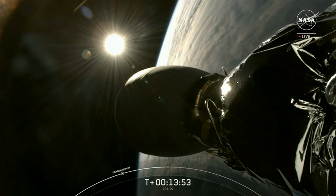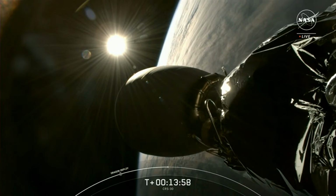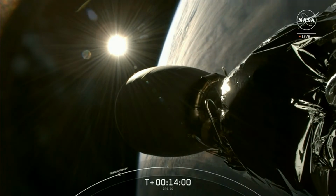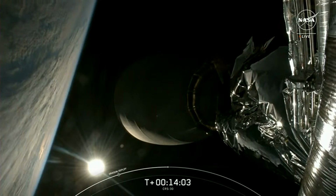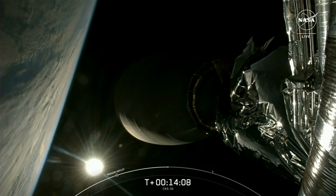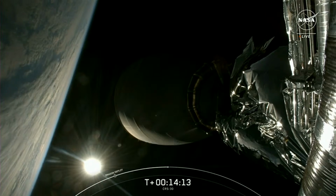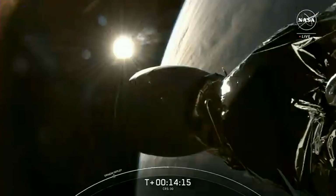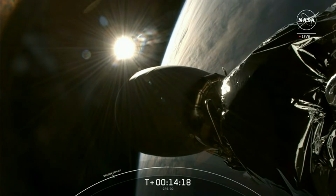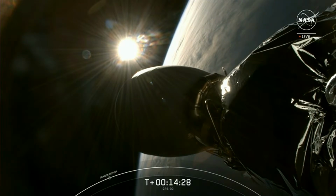A common question we get is what sorts of treats and food are inside Dragon that the Expedition 70 crew aboard station is awaiting. We did receive word that there is a fresh food kit, including some fruits and vegetables like citrus, apples, and cherry tomatoes inside Dragon right now. There are also 2 crew-requested coffee kits and 60, that's 60, bulk overwrap bags. These are standard BOBs containing some standard food menu items as well as some crew preference choices.